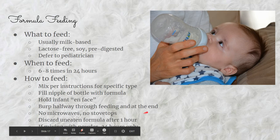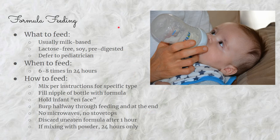We don't want to heat formula in a microwave or on a stovetop. As I said, it can heat unevenly, it can overheat. We don't want to burn any babies. And also, if you heat a bottle in the microwave with the nipple on it, it's going to explode. So don't do that.